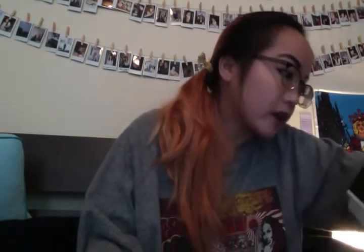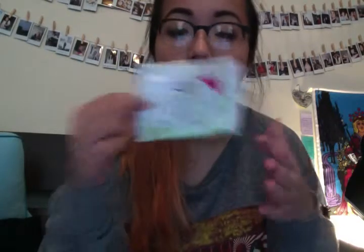The next are face wipes. Now, I went through 3, I think. Anyway, these are the Simple Sensitive Eye makeup removers. These are just the small ones purposely for your eyes, and they come in 30 pads, which is nice. I really like these a lot. I don't really like the Simple regular ones for your face, but I think the eye ones work great.